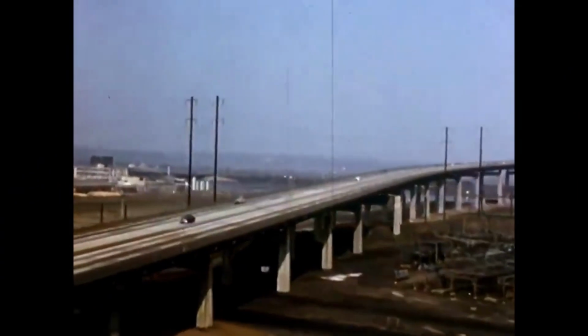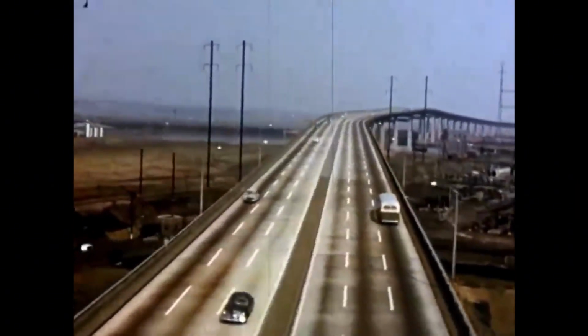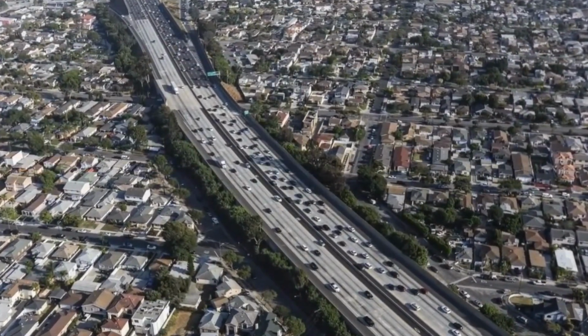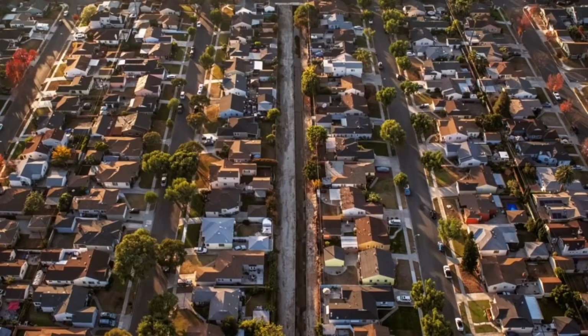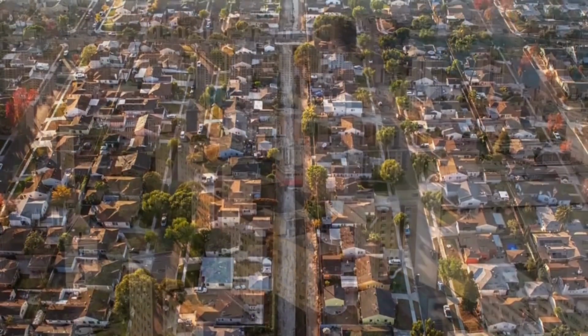The construction of the interstate highway system in the 1950s further fueled this suburban boom, making it easier for Americans to commute from suburban homes to urban jobs. American cities were designed with the car in mind. The missing middle housing type that bridged the gap between single-family homes and large apartment buildings has been largely absent due to zoning laws favoring suburban sprawl.